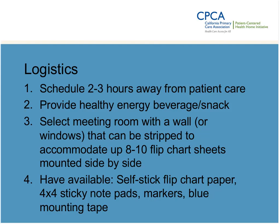I like to use 4x4 or 4x6 sticky note pads for your coding, because it leaves room for staff to make notes for discussion later. You'll need markers to connect, and blue mounting tape is helpful if you're going to move your flip chart paper to a hallway or break room for later usage and viewing.